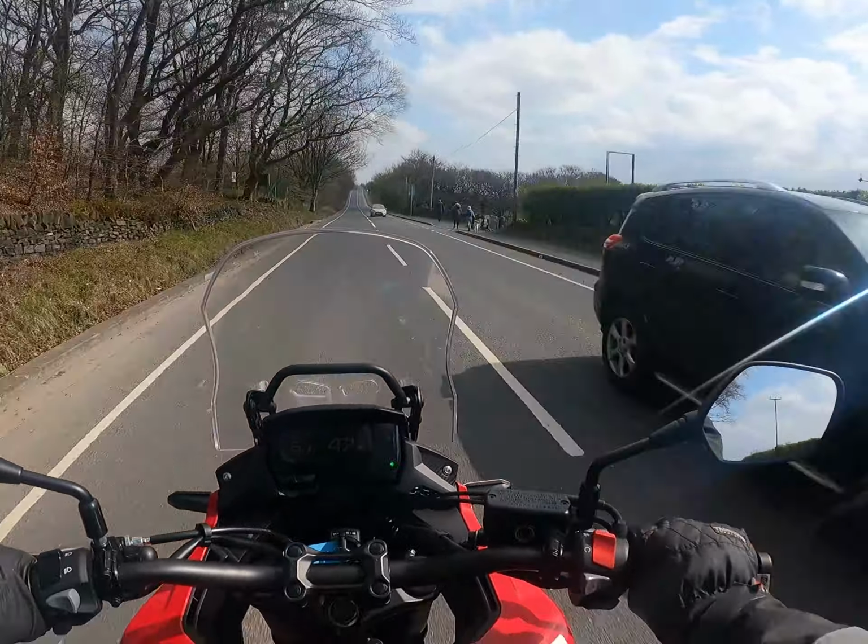Howdy, lads. Well, there's certainly the CB500X off-road. This is where it likes its place, to be honest. This is really comfortable. Now, I've no idea where I am. I'm presuming it's going to take me back over to Rivington that way.